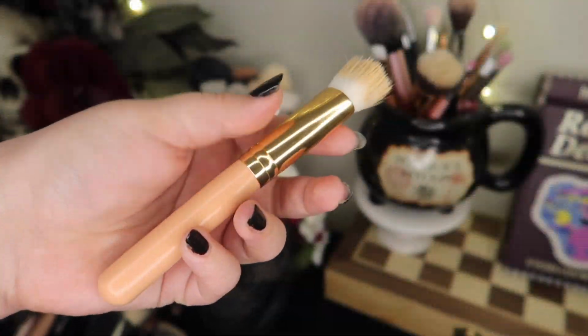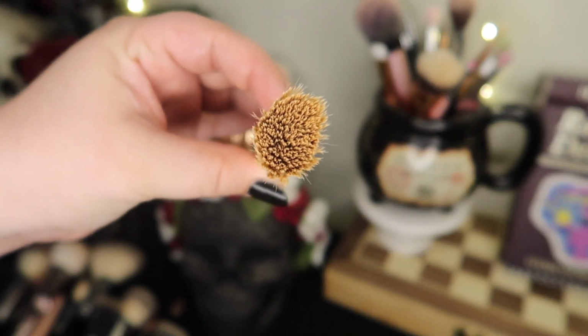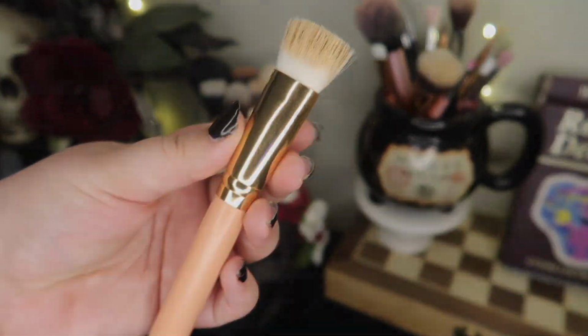Not all of these are from Shop Miss A, but a decent amount of them are. The first one is again from that same rose gold travel brush set, and I don't know what it is about the size or shape of this foundation brush, but it works so well. There are actually several foundations I've used this with where I apply foundation. Typically when I apply foundation, I have to use a brush and then I have to go in with the sponge to smooth it out so I don't get brush lines.